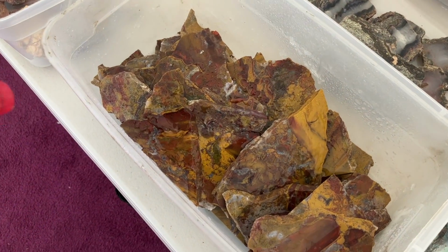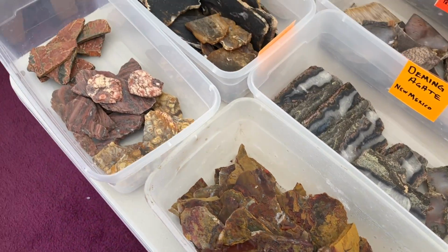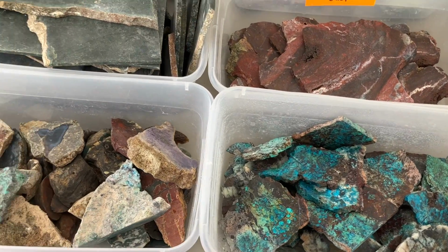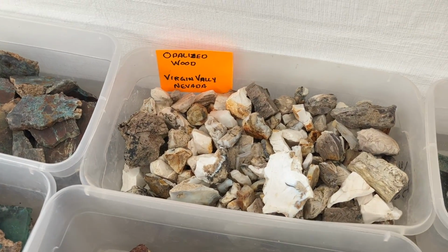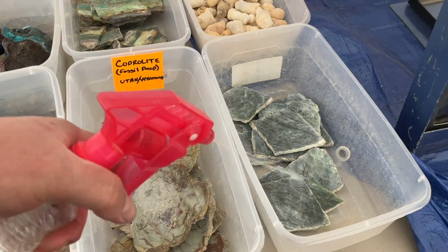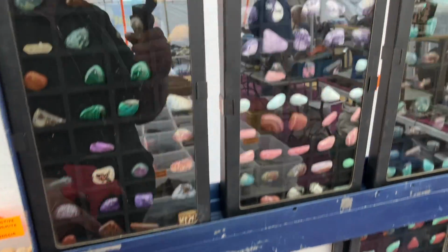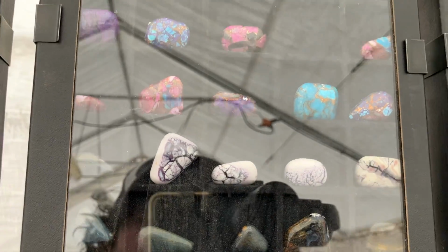So you can kind of understand. What's the name on this stuff? Some cool blues. Wyoming jade. Virgin Valley opalwood. Awesome. There's some more jades. Here's some of the gentleman's hard work. Nice cabochon, some Tiffany stones there. Some composite blocks, the Kingman blocks.